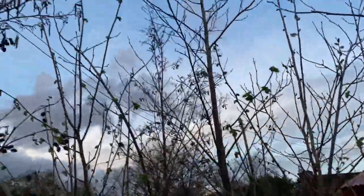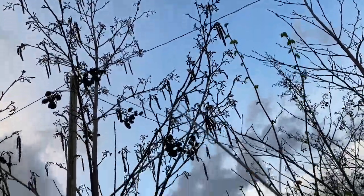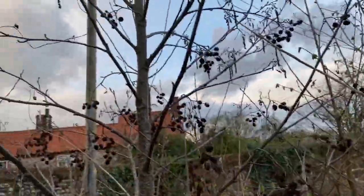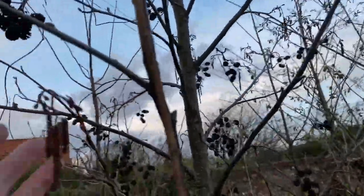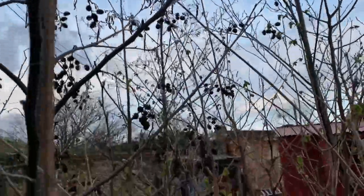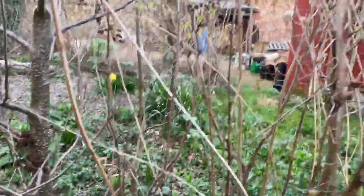And some things more than others, like the alder trees. There are 5 alders as well, and they've become proper trees in 3 years from being little sticks. And they go through all their processes by having the catkins here and the cones here, and they'll have leaves as well. And the trunks are really quite thick, considering how they started as little twigs.